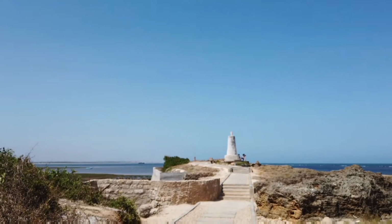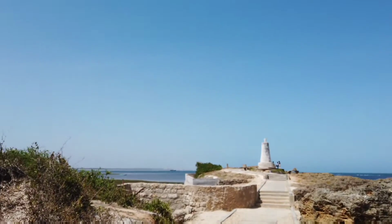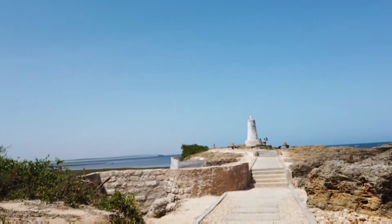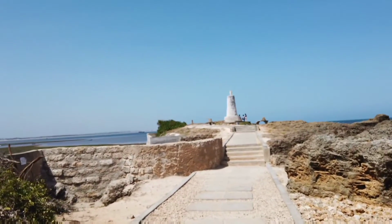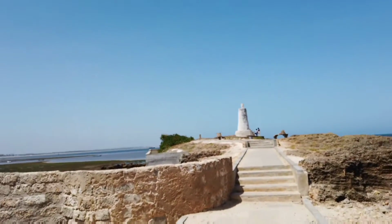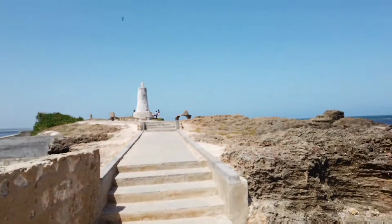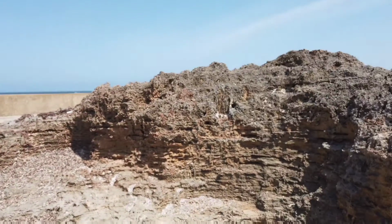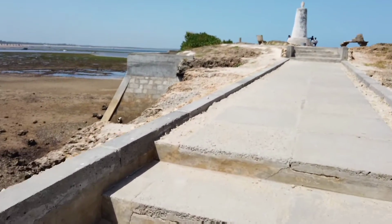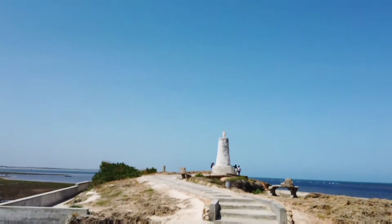That's now the pillar. It's one of the most prominent monuments left here by the Portuguese. It's one of the most prominent physical reminders of the Portuguese influence in Kenya. You see the way this place looks? It's very rocky. Right here is where you can have access to that great pillar.